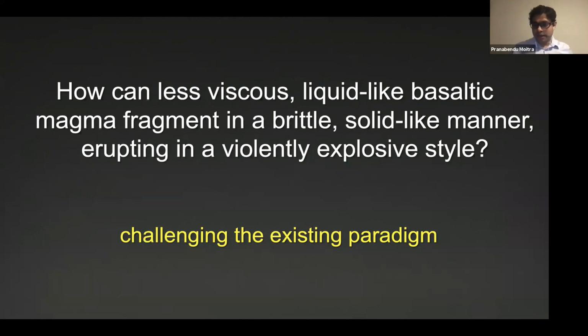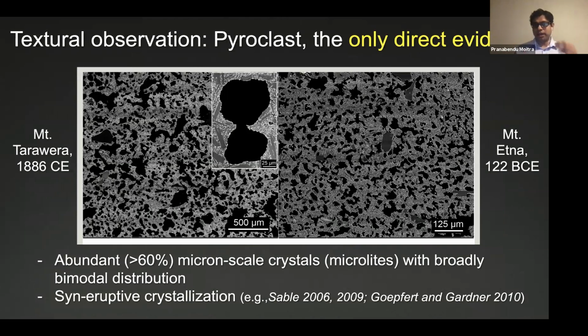That's the question that I wanted to address. The observation of pyroclasts is the only direct evidence. As I showed, one of those pyroclasts, now under thin section in 2 dimensions, is a scanning electron microscope image of both Mount Tarawera and Mount Etna.